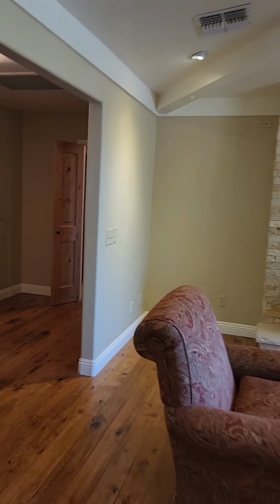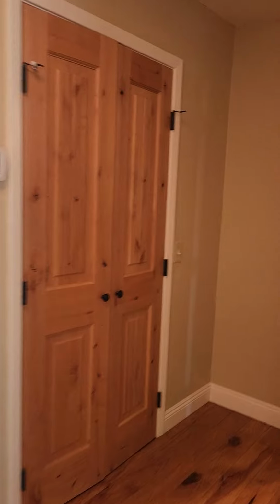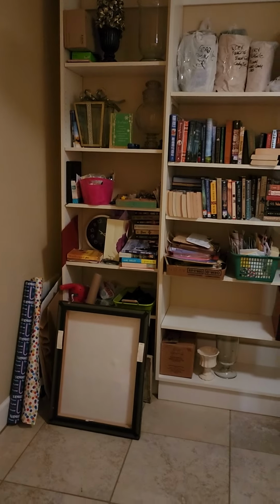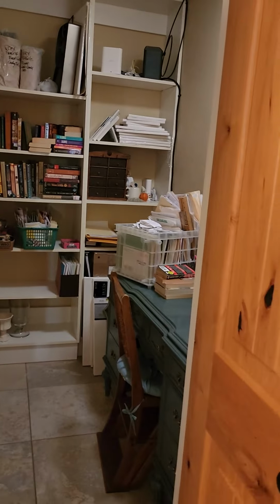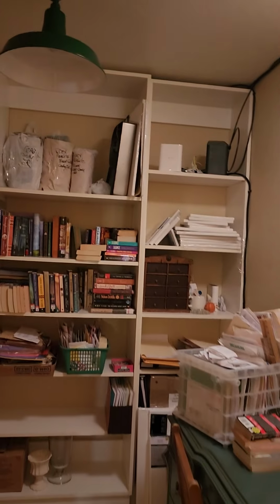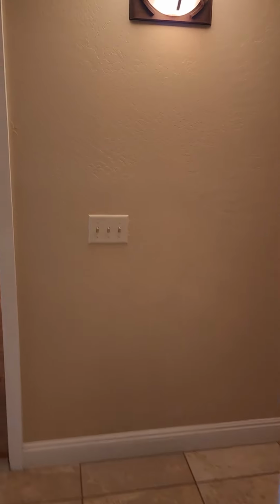I'm going to the guest bedroom side. We're back at the front door here. This is a small office. Got a little can skylight. Double doors to close off the bedroom area if you're entertaining.